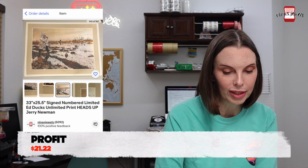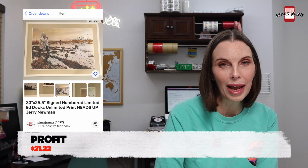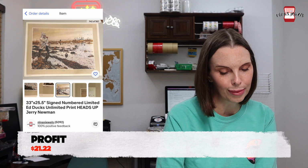Next up was a signed and numbered limited edition Ducks Unlimited print of the print Heads Up by Jerry Newman. I've mentioned this in previous videos. We have a bunch of these, and if you find any Ducks Unlimited prints in good condition, some of them are very, very valuable. These particular ones that we have quite a bit of damage on them, so we're selling them for way less than you would typically get for a Ducks Unlimited print.